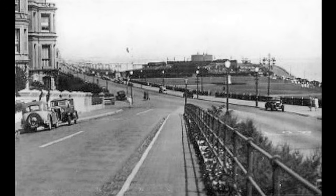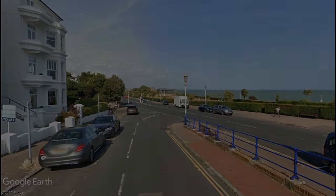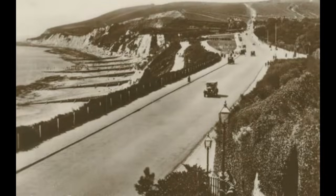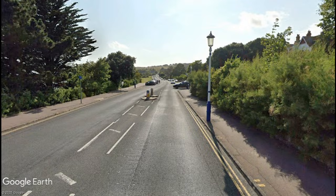Standing on Southcliffe Road, looking east, we see the Western Lawns and the Martello Tower. Same view today, very similar, but with far more cars. Looking west towards King Edward's Parade, towards Holywell, and a similar view in more recent times.